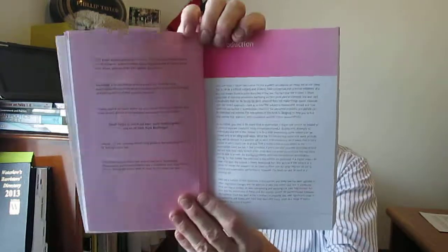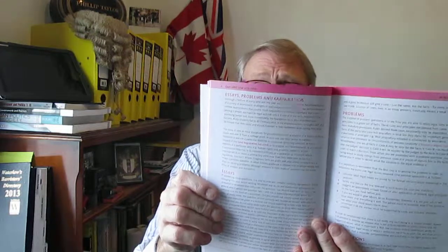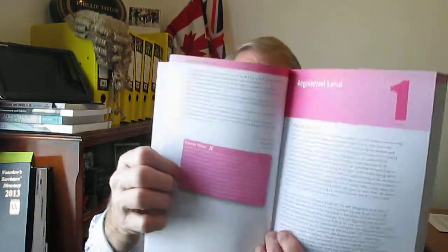Then there's a standard introduction which has been written by the writers, and they talk about essay problems and examinations. Remember that the vast bulk of the questions today are actually where you get the marks of the problem questions. The essay, they call them essays, but they also are called narrative answers. Those you generally don't tend to get quite so much in the way of marks for, because they're more bread and butter type of answers. You've also got a common pitfalls area, which I think is extremely helpful.